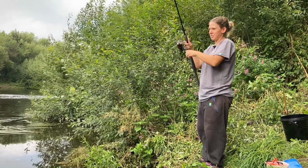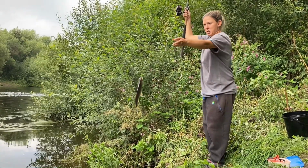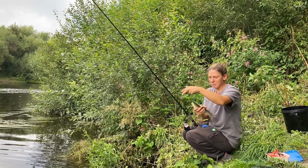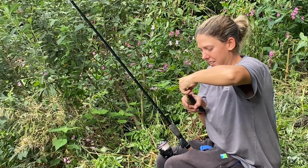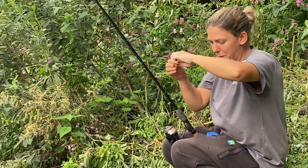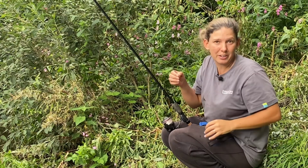What is he? Look at that. Little chub. Look at him. Must have been his spawn that I caught a minute ago. Lovely fish that. Oh, there we go, nicely hooked. Slip them straight back. You should see a mountain of maggots he's just spat out there as well, so they're definitely on them maggots.